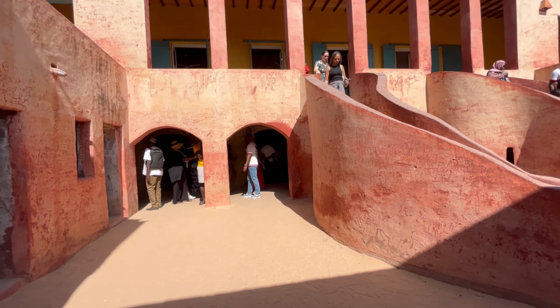This type of cell you can see here, along with those facing them, were particularly designed for men. It's 2.6 meters long, 2.6 meters wide, with 15 to 20 men inside, as you can see. There was no window. Those windows were opened shortly after it was renovated by UNESCO. Imagine 20 men inside.